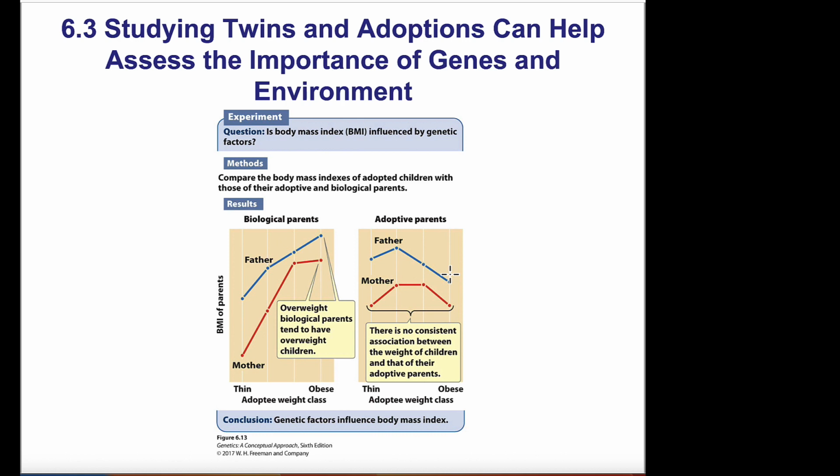So once they were planted in a different environment with their adoptive parents, did that lifestyle influence or determine whether they were going to have a higher BMI or not? So what you see here is the biological parents and their BMIs, okay? And so what they found was overweight biological parents tend to have overweight children. There was no consistent association between the weight of the children and that of their adoptive parents. So what they concluded from this study was genetic factors influence body mass index.